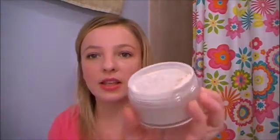And the last 2 products that I have are from Laura Mercier. The first is Laura Mercier's Translucent Setting Powder, and it comes in a container like this. So it's a white sort of powder. This is the most soft powder. It's so finely milled. It glides onto your face, and I like to use this after applying my foundation and my concealer to help set the foundation and concealer so that it doesn't really move on my face anywhere. But this doesn't provide any color, and it just gives you a really nice finish.